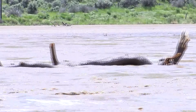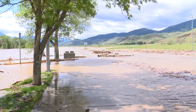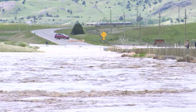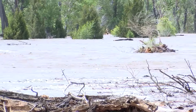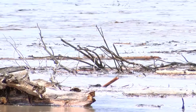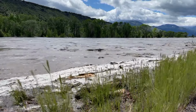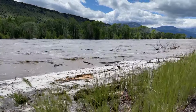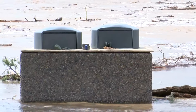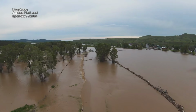Officials believe around 10,000 visitors were inside the park at the time of this flooding, all asked to evacuate. Backpackers in the park, often harder to reach, also evacuating. Not only was the park full of visitors, the gateway communities were also full, including Gardiner. Gardiner taking a big hit from the flooding. Now businesses fear the worst. Just a couple of weeks after Memorial Day, so it's going to be pretty tough for Gardiner businesses to recover from. And that's not even to mention the impacts to the infrastructure.